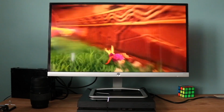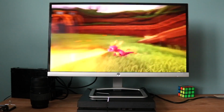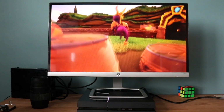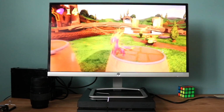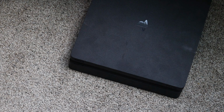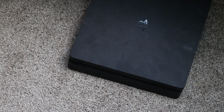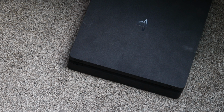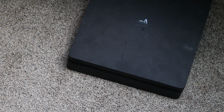Now when the PlayStation 5 comes out, this is where things are going to be a little bit different, because developers are going to start developing games for the PlayStation 5 and not necessarily for the PS4 or PS4 Slim. So there's going to be a time, probably within the next year or two, where developers are probably going to stop focusing on PlayStation 4 and switch over to the PS5 and Xbox Series X. So that's a pretty big thing to keep in mind. This thing is still completely relevant right now, but I'm not really too sure how much longer it's going to be relevant.